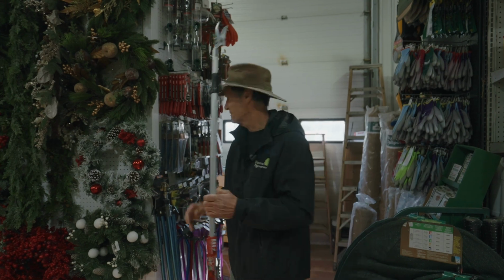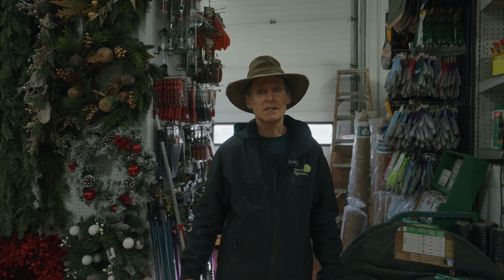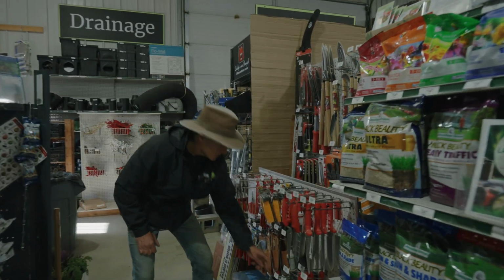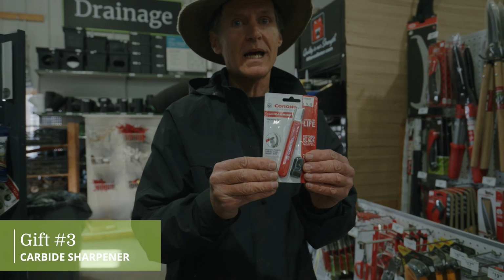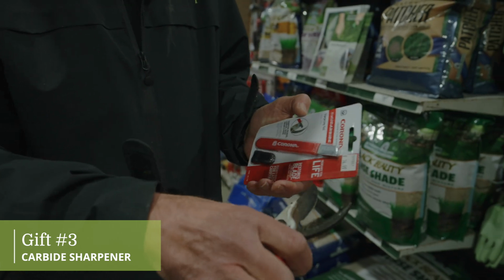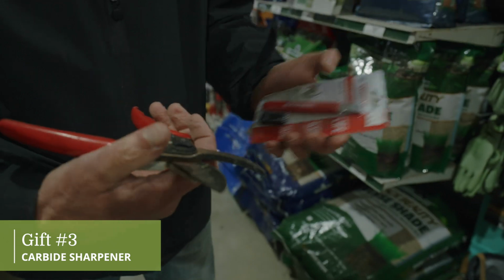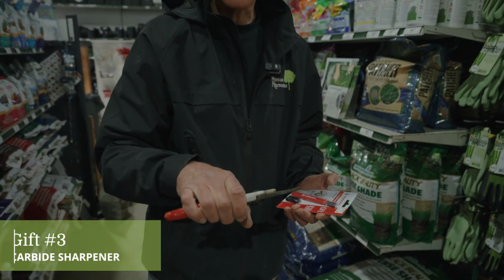That's it, number 2. Next, we're going to go to something very similar, and this is a sharpener, so it's going to keep those pruners in top condition. This is something I carry with me all the time in my back pocket while I'm here in the nursery. It's a carbide tip, and you just rub 4 or 5 times along this beveled edge and then turn it over and give it one clean wipe to get rid of any of the burrs on the backside.